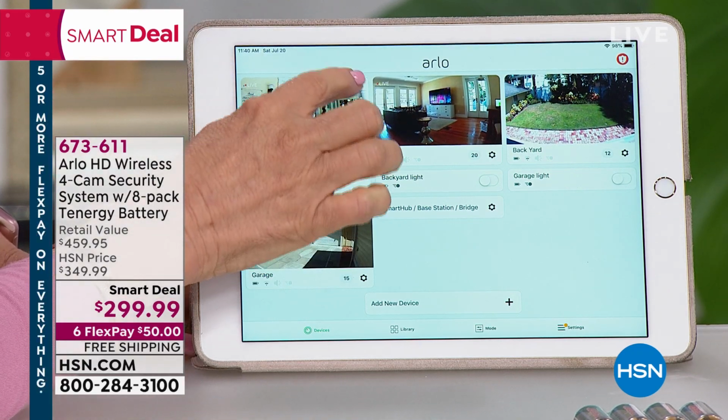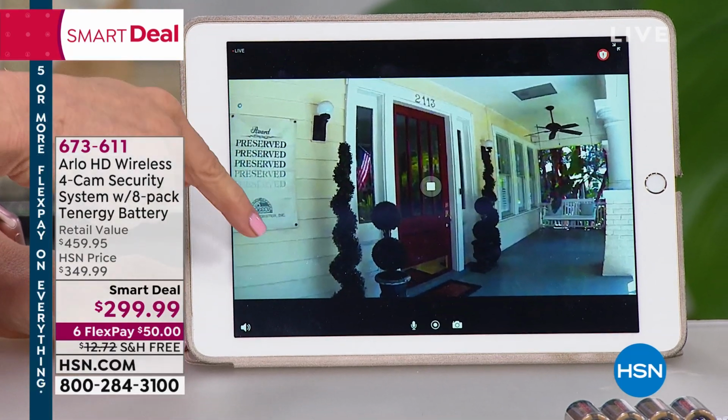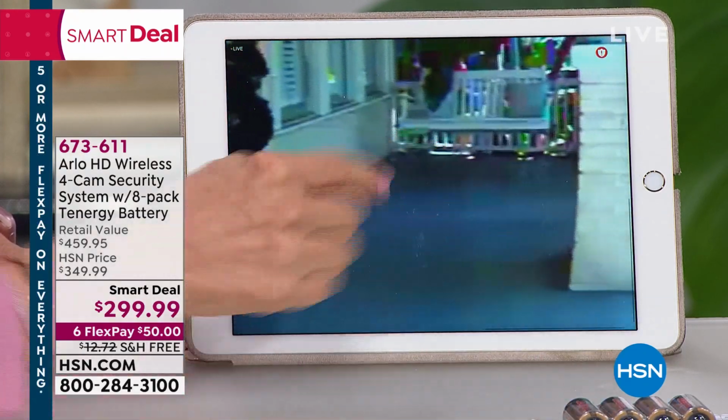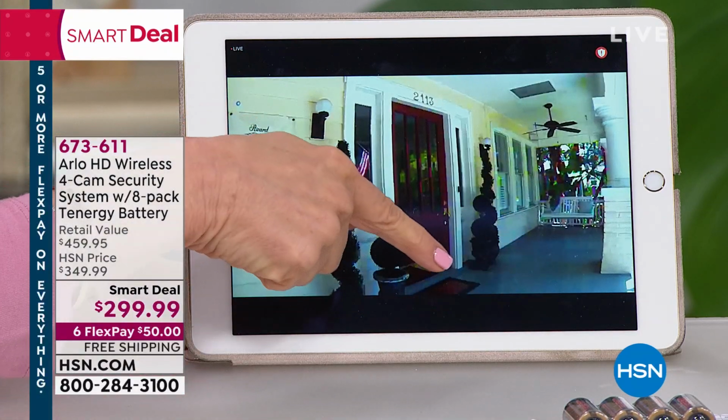I'm gonna go onto the front porch because packages are the big deal right now. This is my house live right now. This is our front porch. And the nice thing about the feed is you can pinch and zoom. Every camera is high definition. I know every time a package is delivered, they usually put it right by the door.